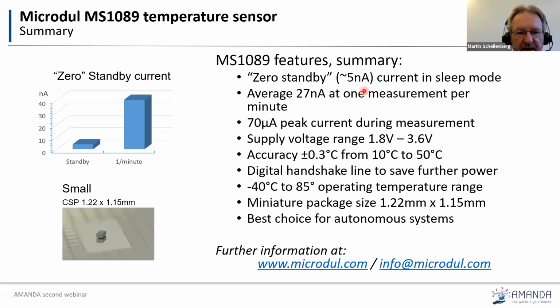This last slide is just summarizing again all the features and parameters that I just mentioned. And I would just like to point you to our website to get further information.